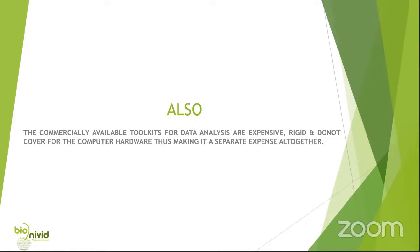Okay. And rigidity, because you cannot add and modify the existing pipelines. Many times what happens is your analysis requires a non-standard approach, right? And for that non-standard approach to materialize, you need to mix and match your tools accordingly. That is unfortunately not the case with most of our commercially available toolkits for data analysis.